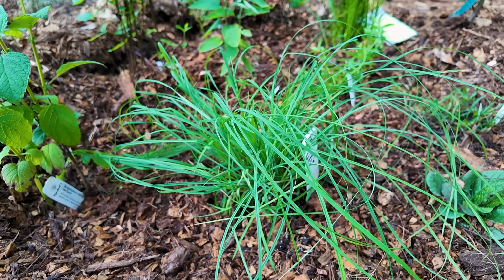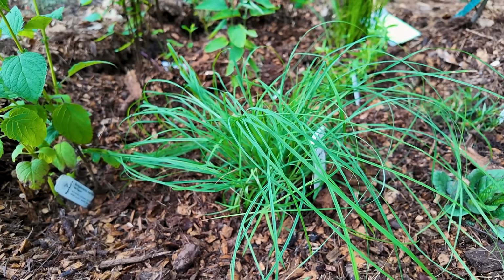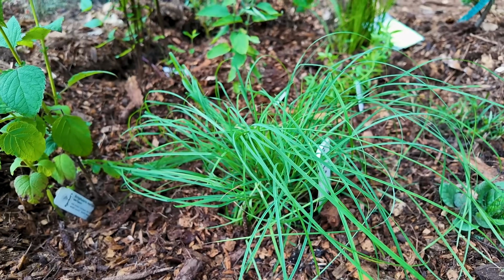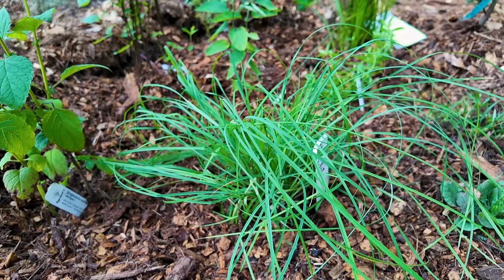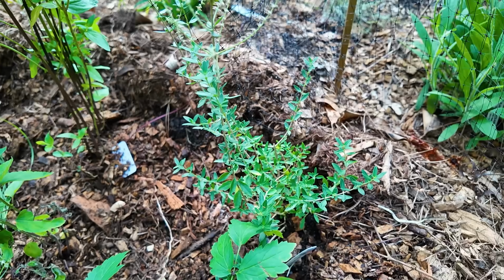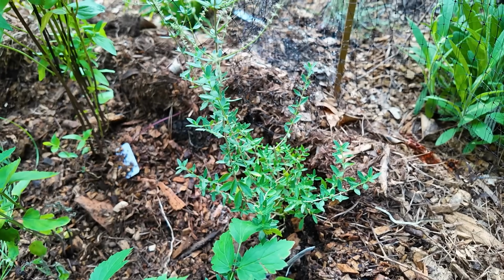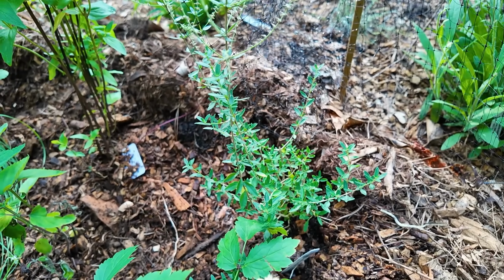It'll work in a no traffic lawn area if you were trying to create something that looked like a lawn. This is another one of those semi-evergreen Carexes. So the further north you are, the less likely it is to be evergreen. The further south you are, the more likely it is to be evergreen. We'll talk lots more about these as we end up moving them into the main garden and get some size on them in the future.